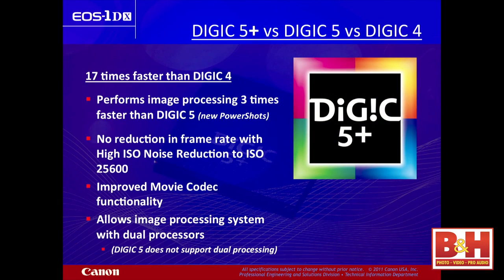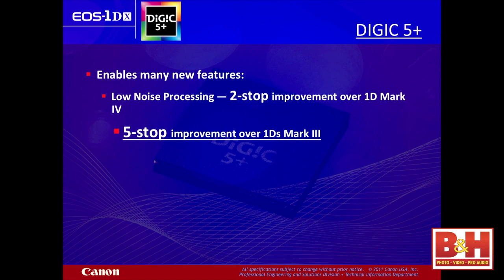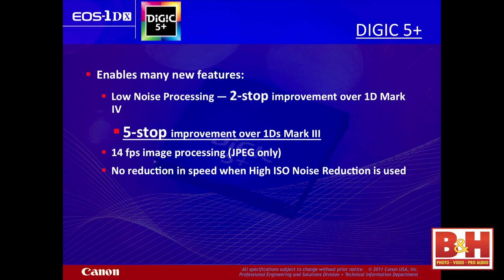And the thing that drives all of that availability is the Digic 5 Plus processor. So again, this processor allows us to shoot at 12 or 14 frames a second, allows us to go up to 51,000 ISO natively. It allows us to have such an intricate autofocusing system. And so we have low noise processing, up to 2 stops improvement over the 4.